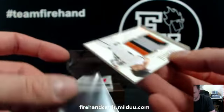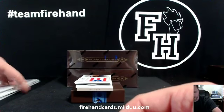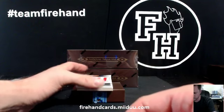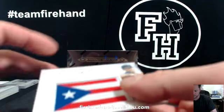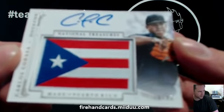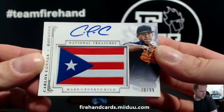I swear this next card has been in every single case I've done, like the last 8 cases. I'm willing to put money on at least 6 of the last 8 cases. Pulled this card right here. Carlos Correa, made in Puerto Rico, 70 of 99. For Tony's NT Fetish and the Astros.